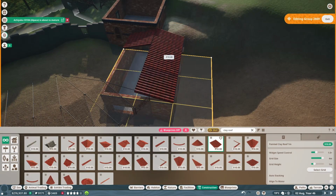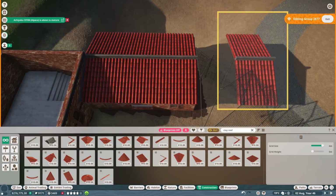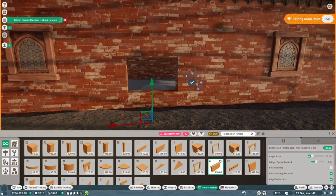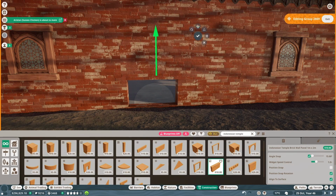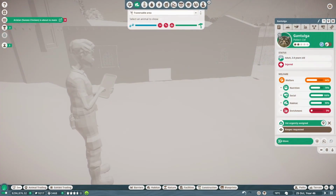For the roof, some painted tile. We're going to make this nice and dark later. And there's that roof overhang. I'm also going to put this in a separate group so that I can get an overhang on this edge of the roof as well. For the doorway, I'm just using some panels, trying to line it up. And now that we have our first Pallas cat in the enclosure, we're just going to double check that they can in fact get into the indoor area.